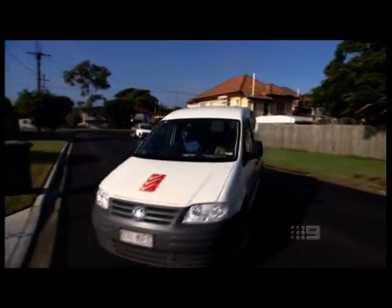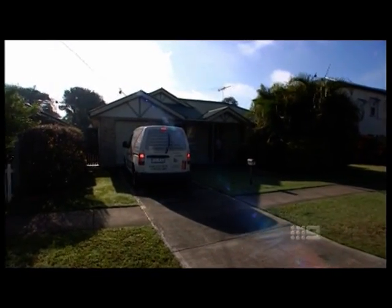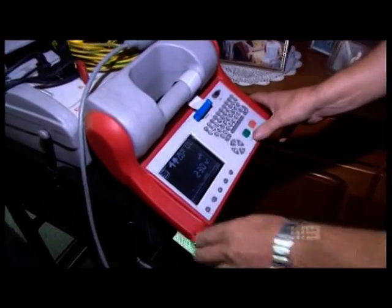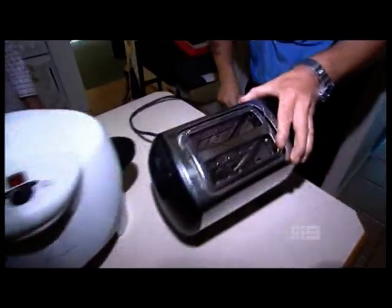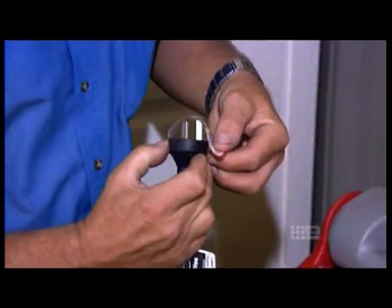But today, Iris has enlisted the help of test and tag technician Mike Hawkins, who'll go through her appliances at home. So the main things for today, Iris, are we're going to be checking the appliances you're going to be using in winter. Mike will visually and electronically test several of Iris's daily use winter appliances, including her fan heater, toaster, bedroom bar heater, and hairdryer. The results of Mike's testing will bring this reaction from Iris.